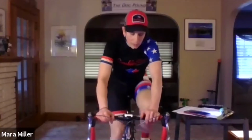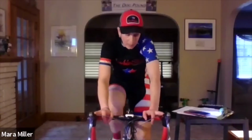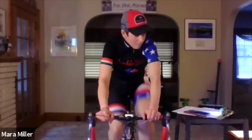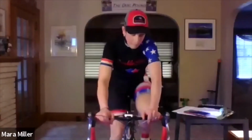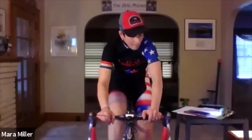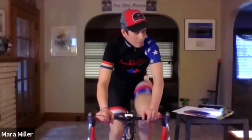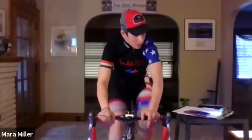90 is the resting point, but it's also part of the effort. Sweatshirts are starting to come off. 100. Dial it in. 110. 110. You relax those hands. Strong in your core.